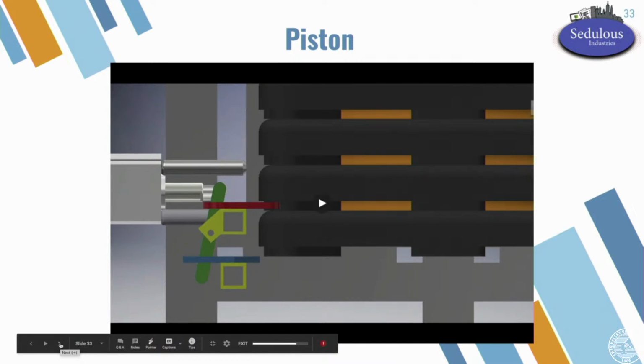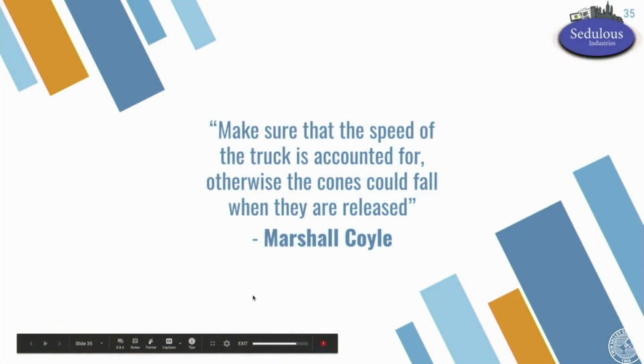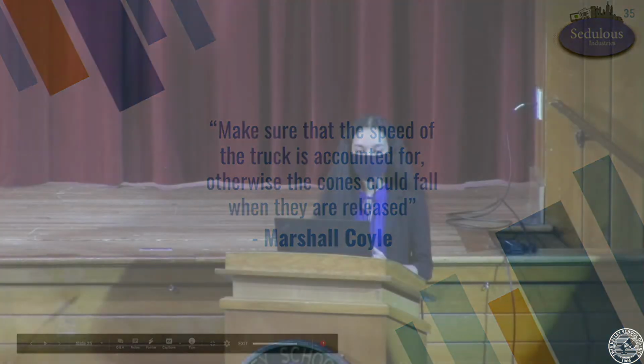As my teammates were saying earlier, we are student engineers, which means we needed a lot of help, so we did consult with an amazing group of experts, the first of which was Dr. Marshall Coyle. Dr. Coyle works at Penn State, and he was concerned that the speed of the truck would cause the cones to fall over. We did refine some of the building and some of the construction plans we had in accordance with this.